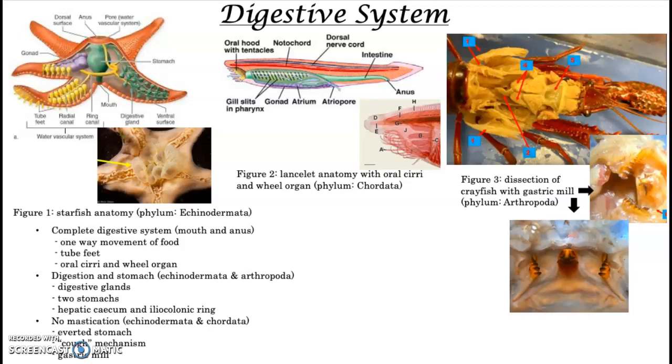All three animals have a complete digestive system, which means that they each have a mouth and an anus. Food comes in through the mouth and gets digested. Any nutrients that aren't absorbed exit out through the anus. So there is essentially only a one-way movement of food.